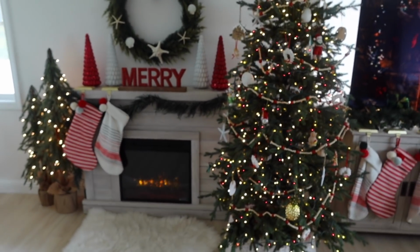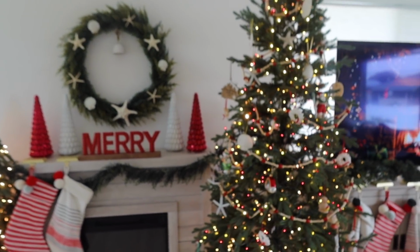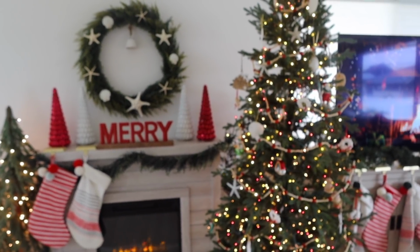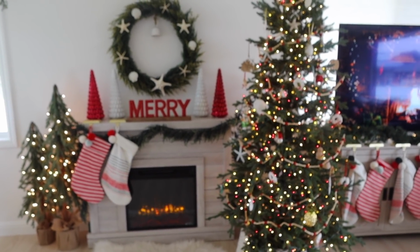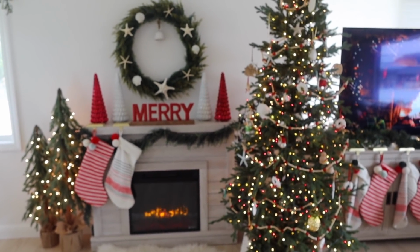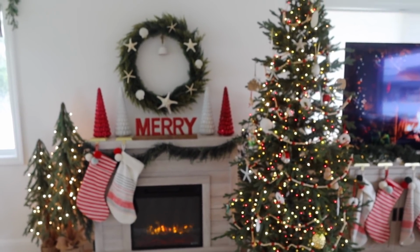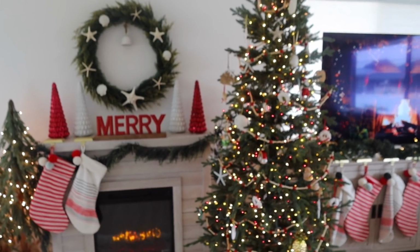And the tree. So I love red and white. It's just my favorite color combo for Christmas. Last year, if you want to see the house tour of our old house in Ohio, I did red, green, and white lights on the tree, which I really liked too, but I went back to the red and white. That's actually what I did every other year since Adam and I have been together and have had Christmas trees of our own. I did red and white lights.